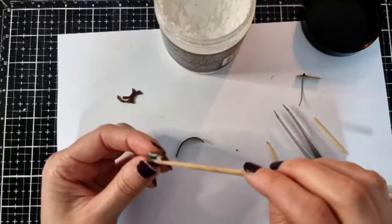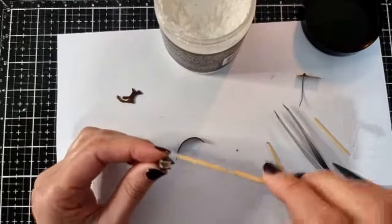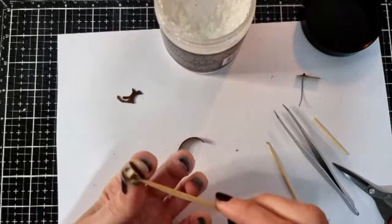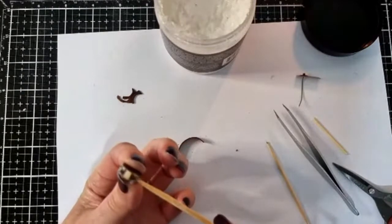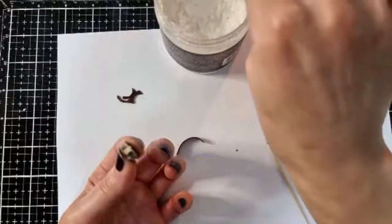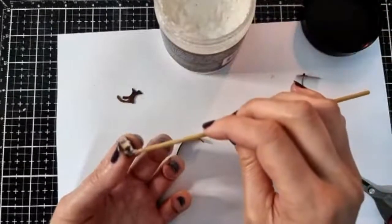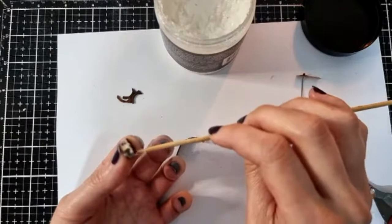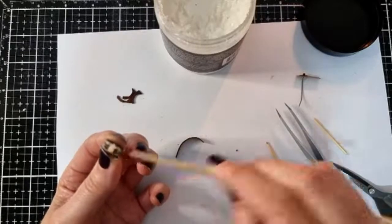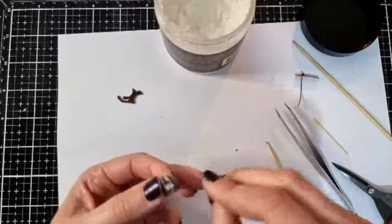If this was bigger, I would have been tempted to use some hot glue to just stabilize things in combination with the heavy body gel. But this is so tiny that if I put a drop of hot glue, it's just gonna cover the whole thing. So yeah, we'll just be very careful. Let's see how this goes.